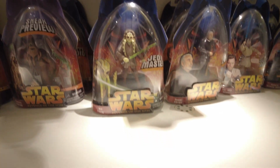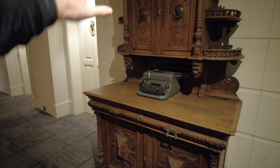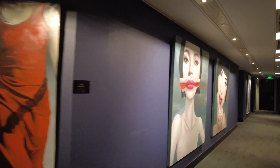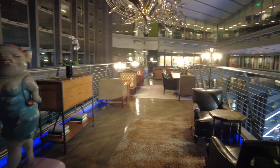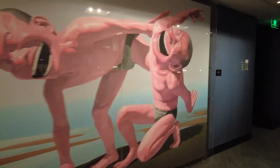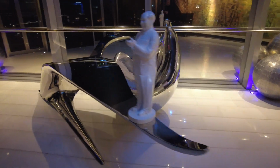Star Wars. Most people only have one Darth Vader. They have 6. Mint in box. Oh, there's the Dodgers. I love this antique chest. Oh, that's a creepy one. This one's a Lian Kai. That's a pretty cool looking desk.